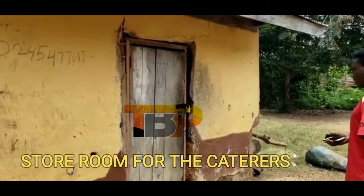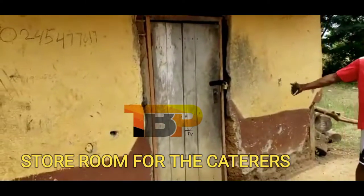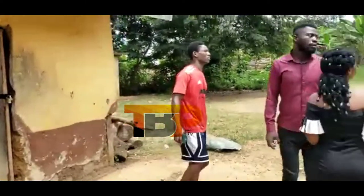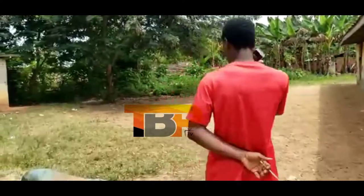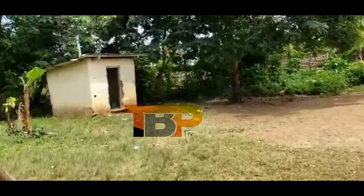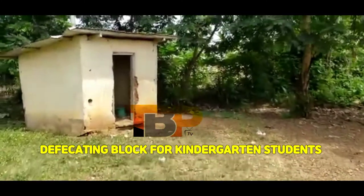Office for the kitchen, the kitchen. Oh, okay. This is where they keep the kitchen. This small building is for the KG people. Their toilet. Yes. That's their toilet. Wow.